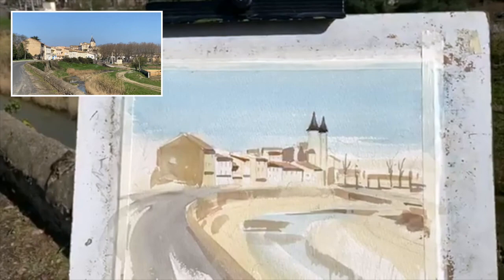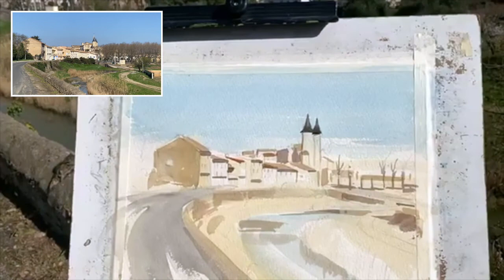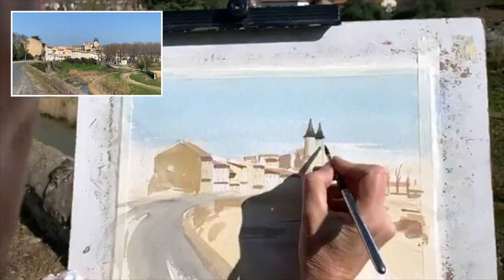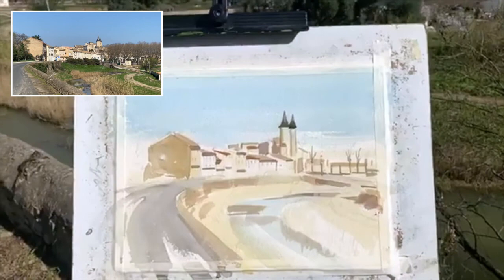Yeah, I'll just put some. Oh, that's a bit strong. So, damp brush. Just put that around a bit. I'll just put a little bit. It'll fade away. There's that little building there. There's going to be some windows in there as well. I'll let that dry out for now, I think.